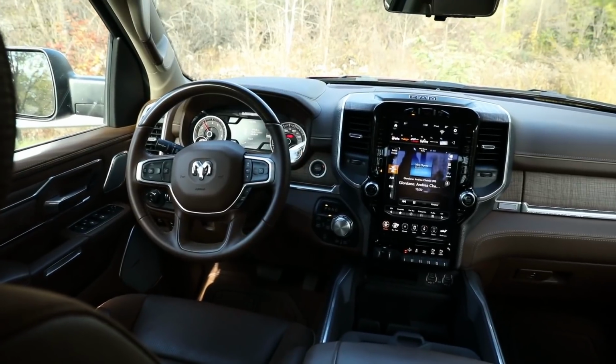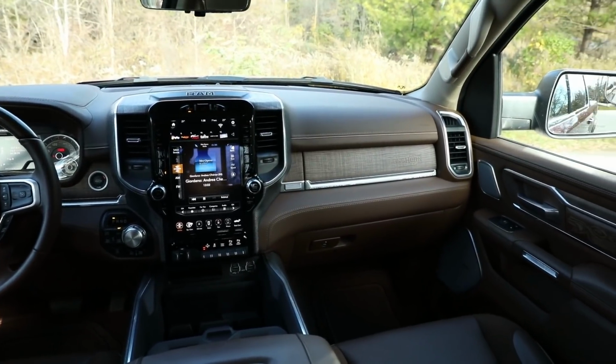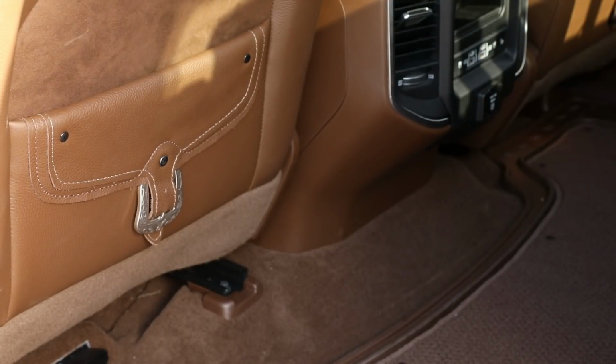We've got to talk about this interior. It's got fake hammer finished iron. It's got rough barn board looking wood trim. The entire thing looks like I'm driving a saddle. Yeah, and even the pockets on the back of the seats are saddlebags complete with buckles.